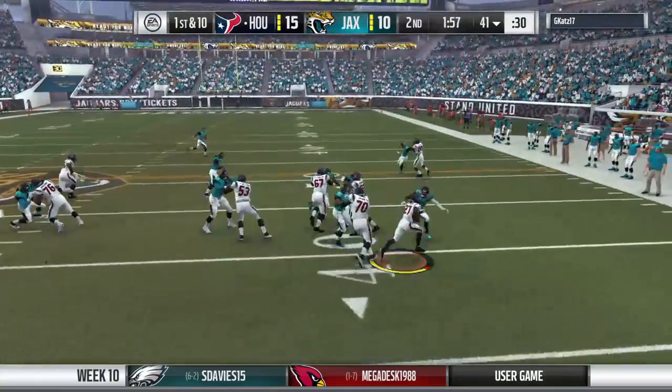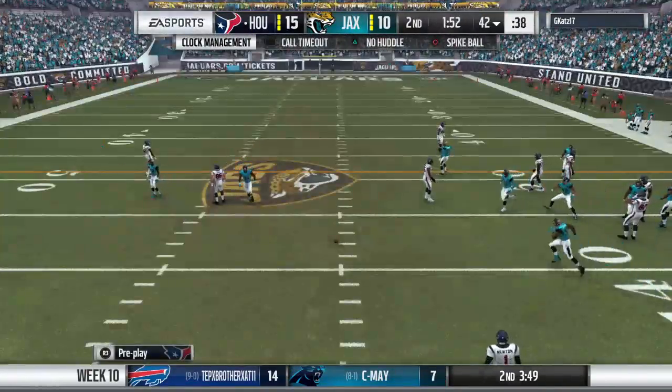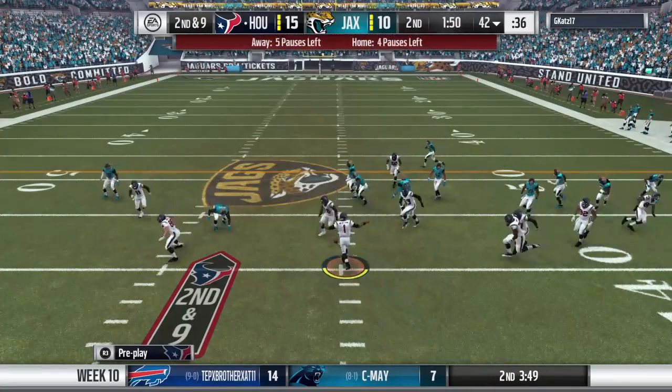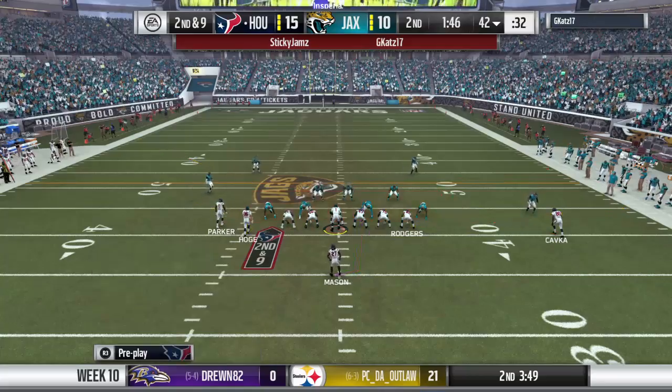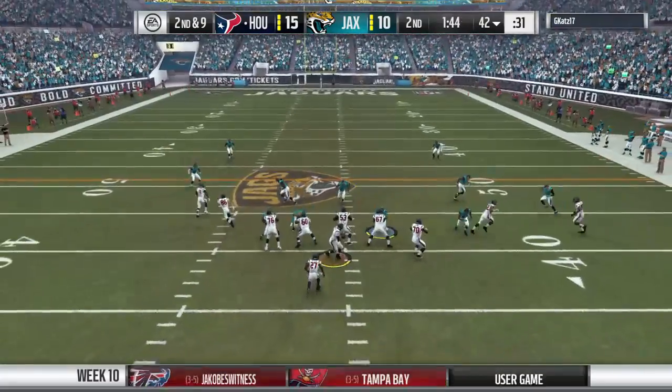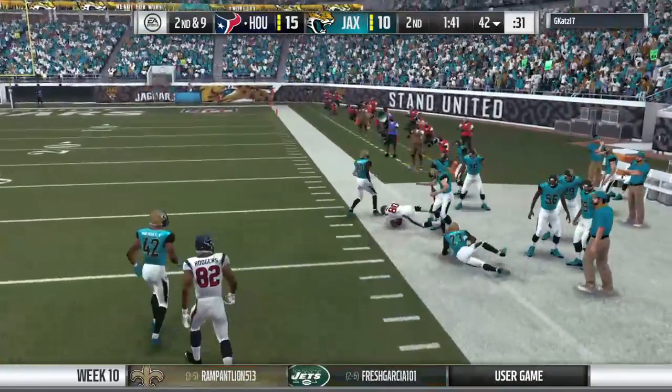The drive begins with Mason. And there just continues to be nowhere to run. He's bottled up again at the line of scrimmage. The safety, Rashad Jones, brings him down. And quickly they get to the line. Now Newton. Going right side here, and that's complete.